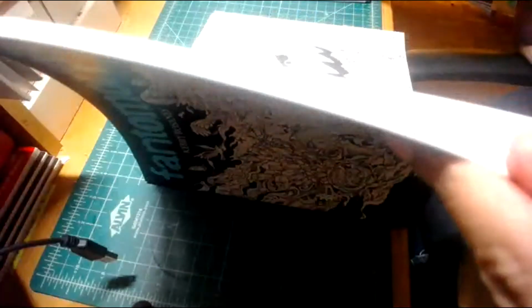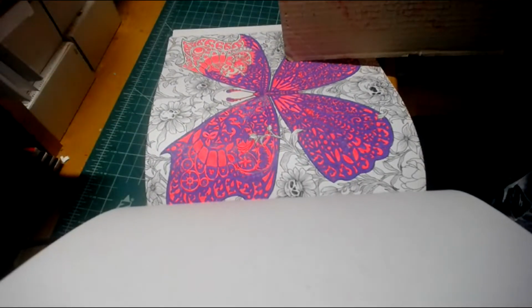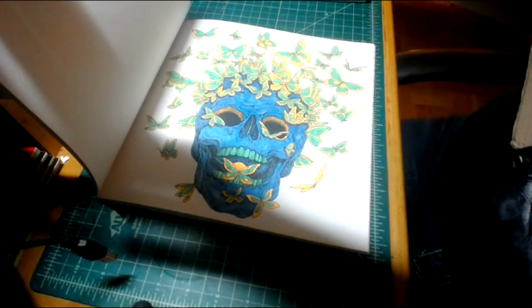The pumpkin would make a good picture for Halloween. See, this is a picture that I started and I didn't finish. And what was the only other picture that I've ever done in this book? This one is the only other one that I've ever done in this book.